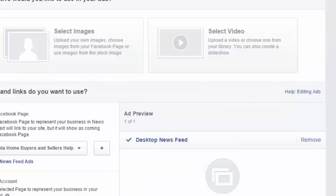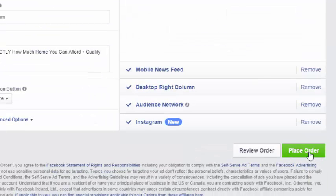Before we go to submit our order, scroll all the way to the bottom. When you see this place order button, right above it, you're going to see that you have an opportunity to shut off mobile views to your website. So now when you're paying for traffic, you don't have to worry about whether or not the page is actually mobile friendly, at least for the moment, because we can turn off all mobile traffic. Facebook will only show your ad to individuals on their desktops.